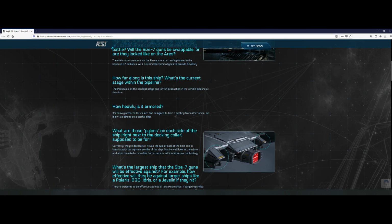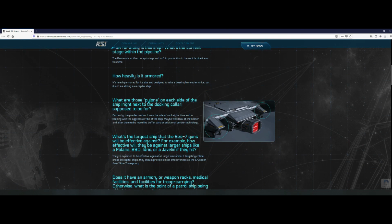How heavily armored is the ship? It's heavily armored for its size. It's designed to take a beating from other ships, but it isn't as strong as a capital ship. Well, that's good to hear. I mean, at least being heavily armored.